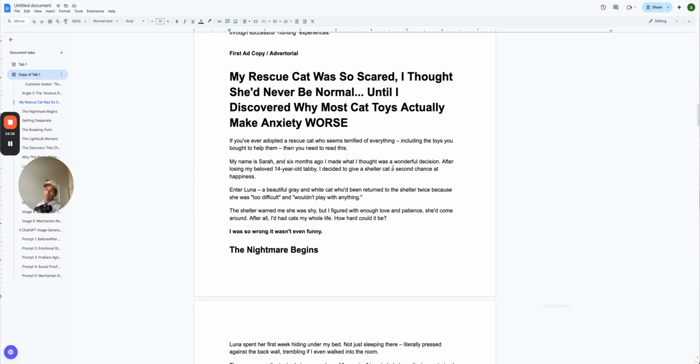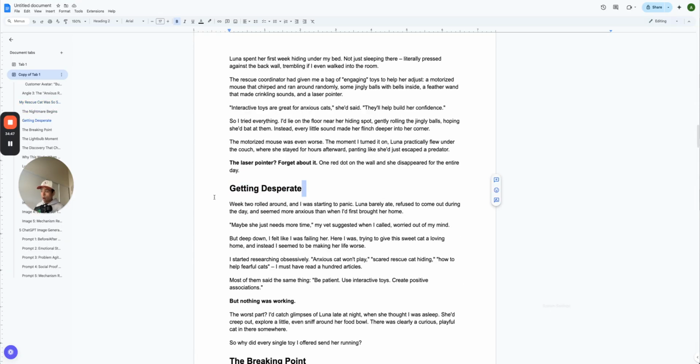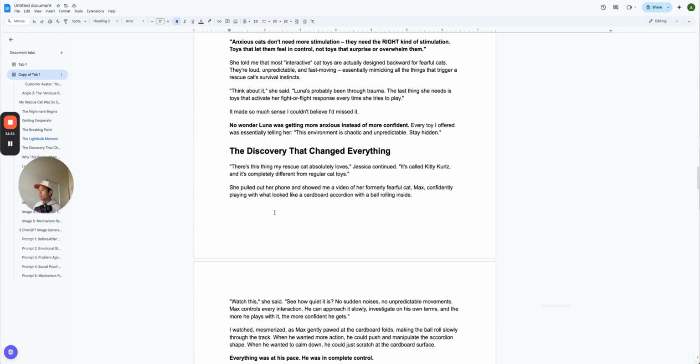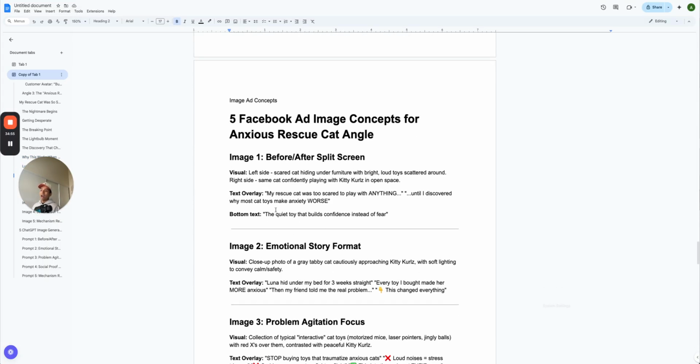And again, we can run this as an advertorial directly on Shopify, or we can also use this as long form ad copy in an ad creative as well. If you were to do that, I would just get rid of these headlines because they don't really make a ton of sense in the context of an ad. That being said, if we scroll all the way down, we also have our first Facebook ad concepts for images that we can use to bring this or leverage these angles and sell this product essentially.